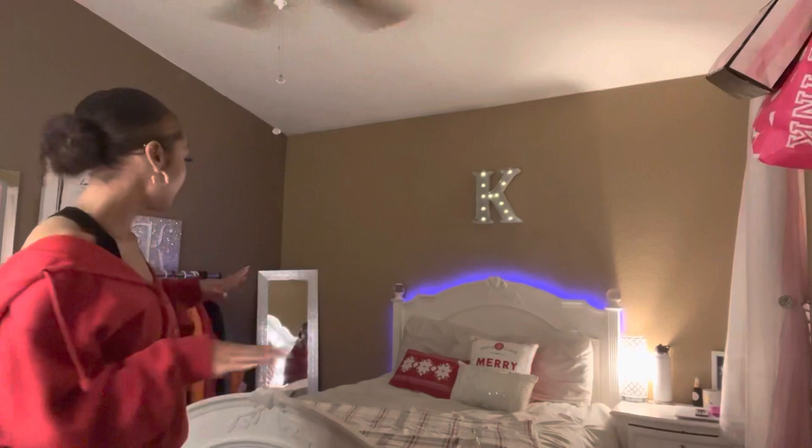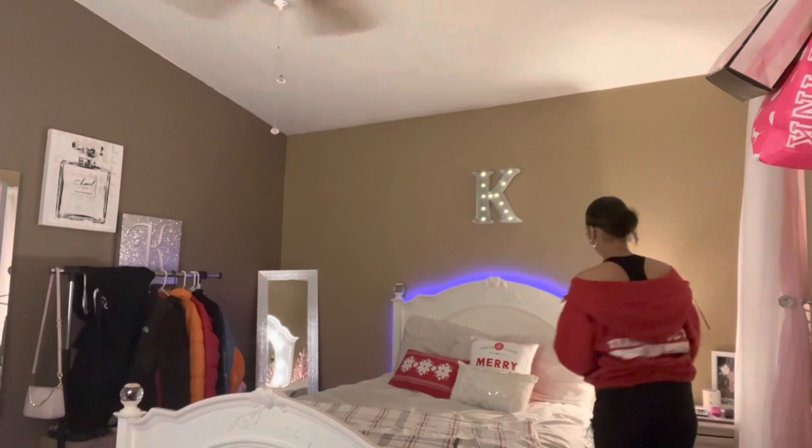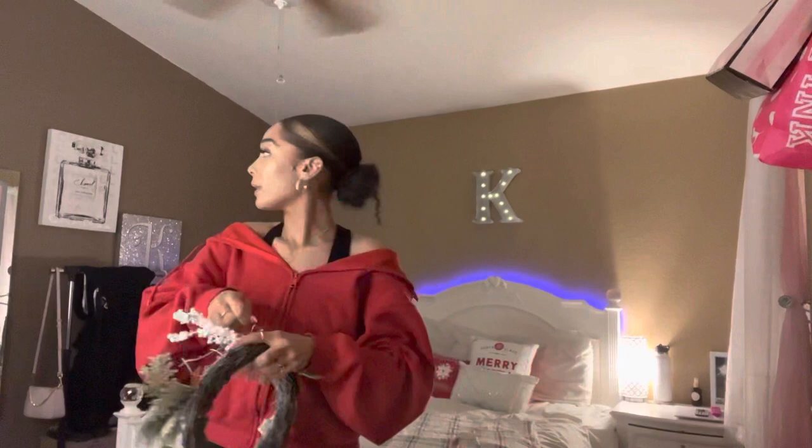So I'm gonna spray the pillows with this pillow mist, so they kind of smell good and not like Target. I'm going to change out this K candle and put the other candle that I got. Now I'm gonna put this wreath up, and I think I'm just gonna put it on my door. So I'll show you guys.